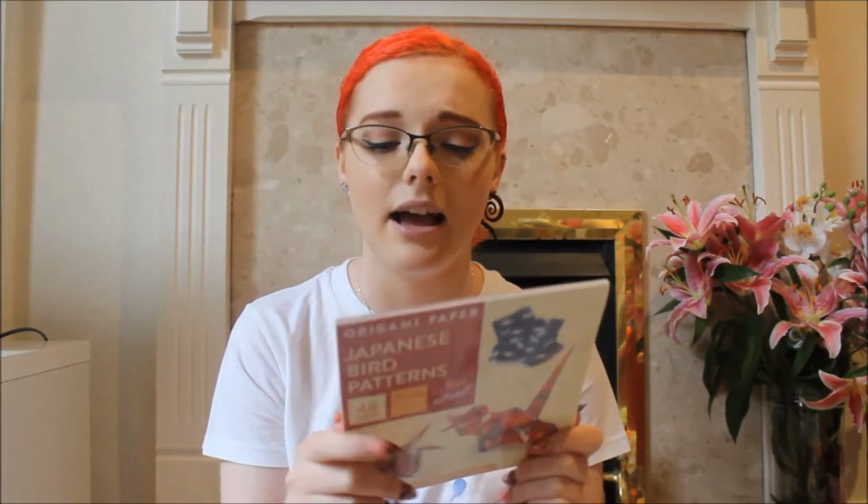Obviously I won't use this at Christmas time, but I just thought the paper was so pretty, and it was really cheap as well. It's only $5.95, which is really cheap for some really pretty nice origami paper. My boyfriend is from Japan, so we spent a lot of time in the Japan Pavilion talking to Japanese people. Obviously not me, because I can't speak Japanese, but my boyfriend can.